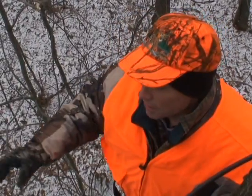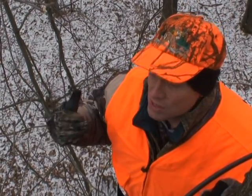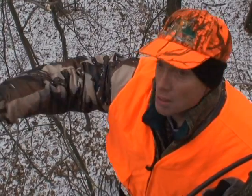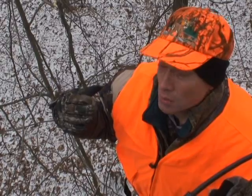My baby right here. We're set up on the north end of my food plot. I'm expecting the deer really to come from the south. The wind's out of the south. They like to bed down in the swamp here, hoping that they're going to filter back this way to my food plot. They've been pawing around the brassica.